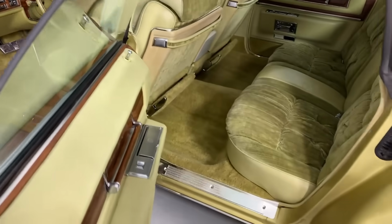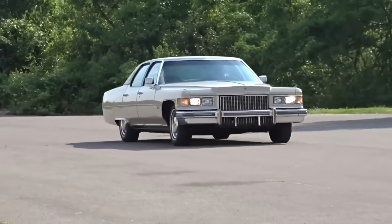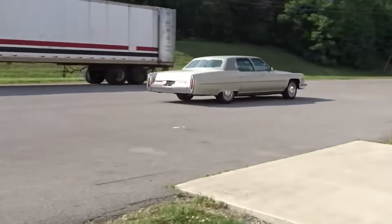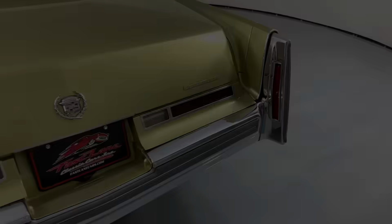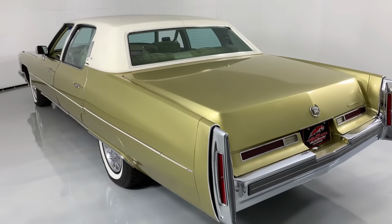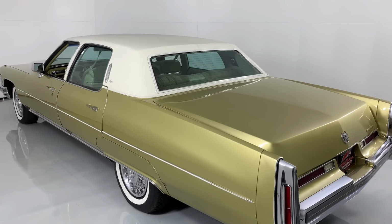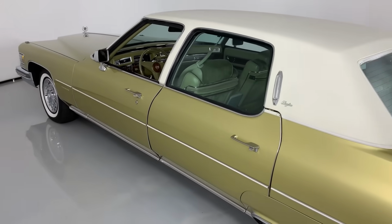In 1976, Cadillac built over 49,000 Fleetwood Broughams, but each one felt like a custom creation. Today, a well-preserved example can fetch between $20,000 and $45,000. Though for die-hard fans, its emotional value is priceless. Because this wasn't just a car. It was a time capsule from an era where luxury didn't whisper, it roared.